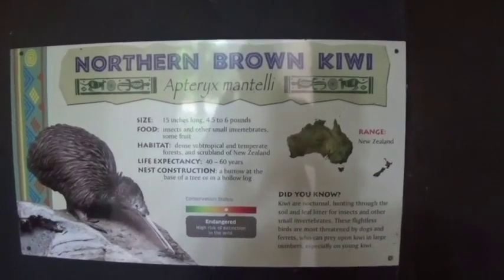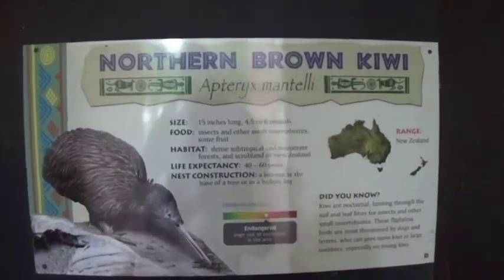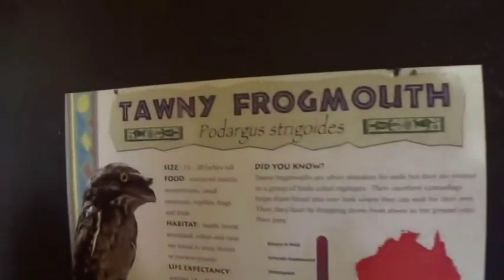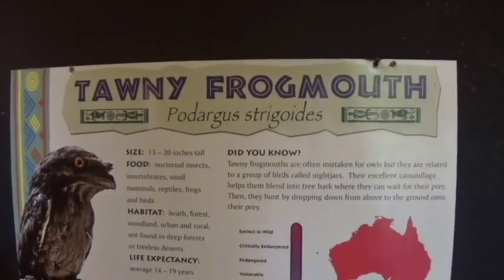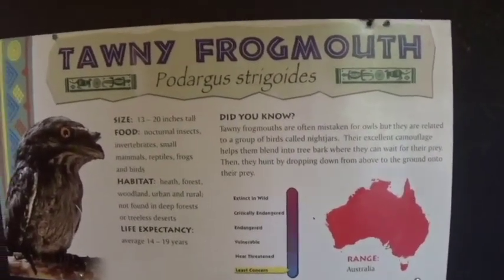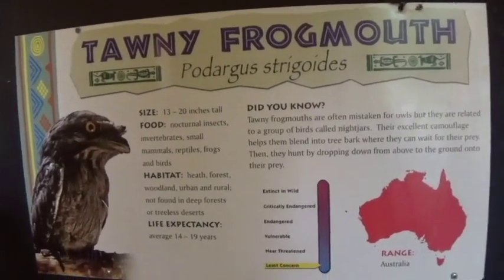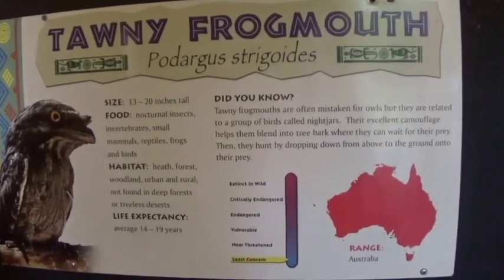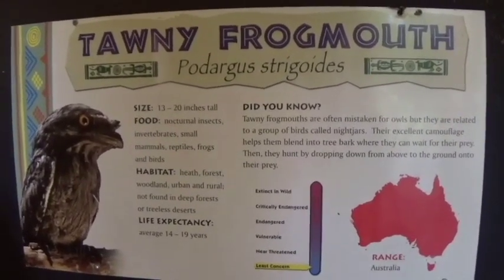Alright, so what we got here is the northern brown kiwi and the frogmouth. And both of these animals live in Australia. And I believe they're hanging in there when it's dark. So you might see them or not because it can be dark. But I'm gonna give it a try.